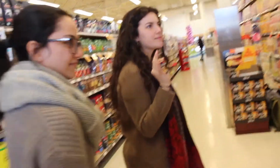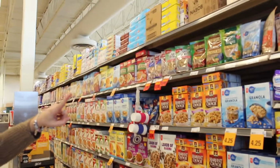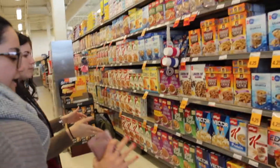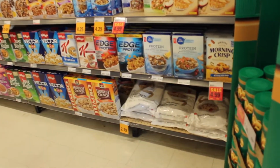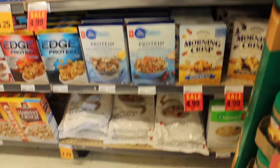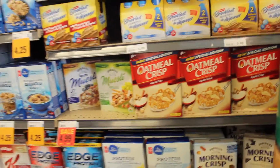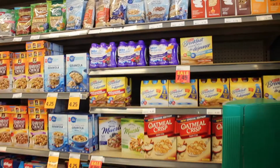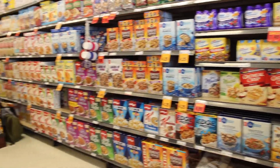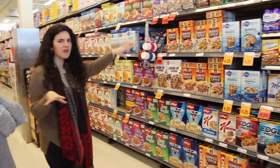Okay, so beginning of the aisle. What's the first thing we notice? All the granola and the healthy stuff is right in the beginning. The organic stuff is kind of hidden there at the bottom, so you can't really see it. It's right at the very bottom corner. And you have granola pieces, your nutritious drinks, all of your breakfast choices. And then you have your Harvest Crunch, Quaker, Vector. So this is like the healthy area, I'm thinking.